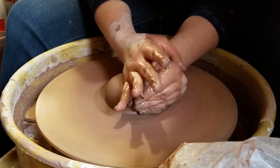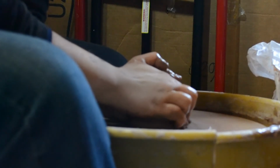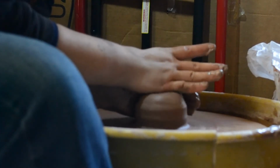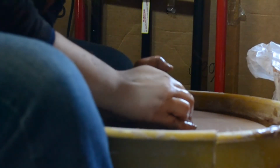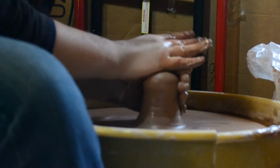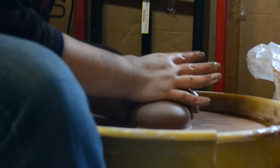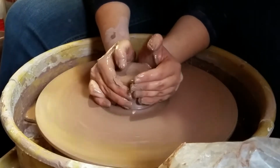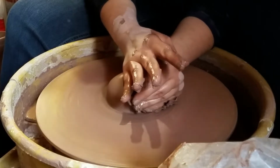Here I'm centering the clay. It's important to make sure that your clay is centered so the pot doesn't get all wonky as you're throwing it. This is called wheel wedging, where you push the clay all the way up and then push it back down to get it centered. The goal of this is to get out any extra air bubbles that might be hiding in there.